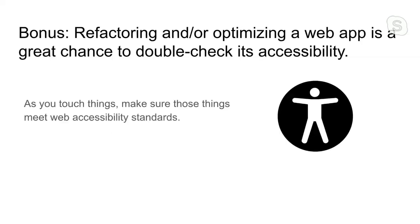And then, of course, accessibility should never be an afterthought. And refactoring and/or optimizing a web app is a great chance to double check your site's accessibility. As you touch things, I would recommend taking a little extra time to make sure those things are accessible.